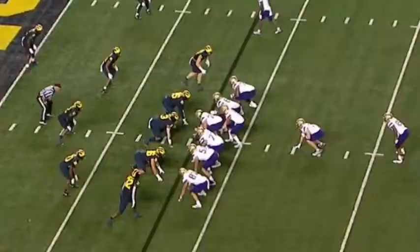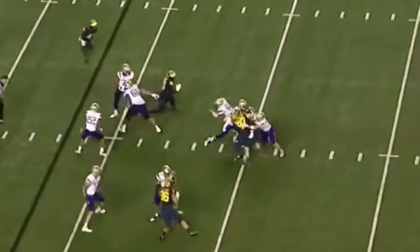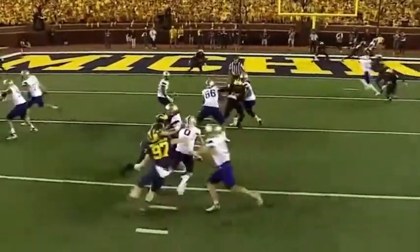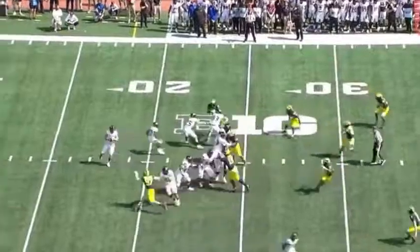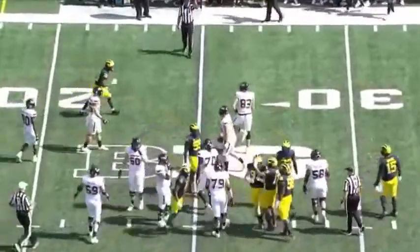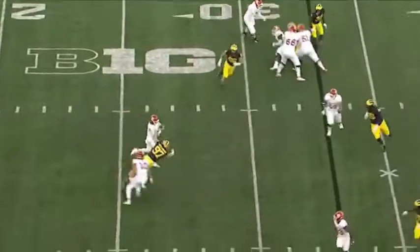His inside counters are terrifying, and in those situations you really get to see the natural strength he has. He's like a bull in a china shop. The power in his hands and punch is as good as you'll see from a college prospect at his position. And when he gets the punch he wants on a rep, there's no way an offensive lineman can stop him from getting the angles he wants. It's party over.